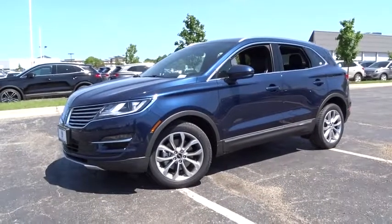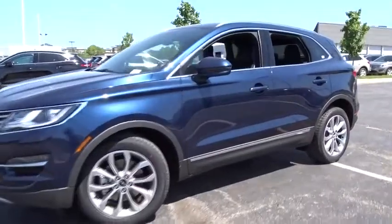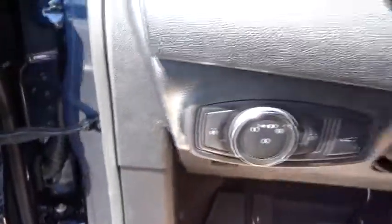2017 Lincoln MKC. The Lincoln MKC is a stylish and nimble handling luxury crossover vehicle. With a long list of standard features, the MKC is sure to please. The exterior and interior offer a contemporary look that is sure to turn some heads. This vehicle has less than 100 miles.